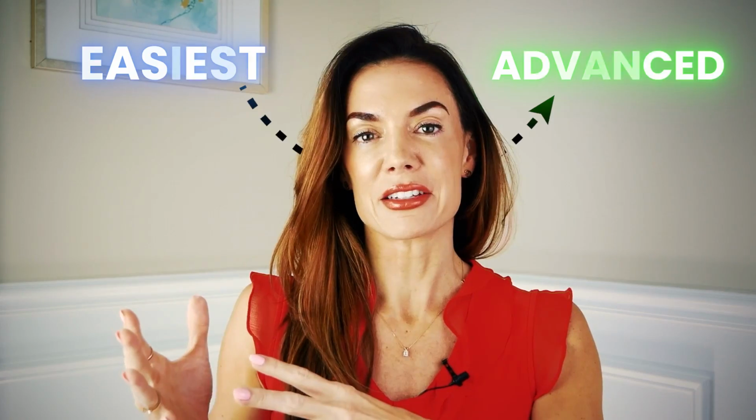I'm going to start with the one that is the easiest, and then we'll move to the one that's most advanced at the end. You definitely want to take a look at the one at the end. It's a little bit more advanced, but I really love that challenge because if you see success with it, you're going to be able to use that particular technique to create a lot of very good results in your life. Okay, so that one I really, really love. And again, I'm putting that one last.